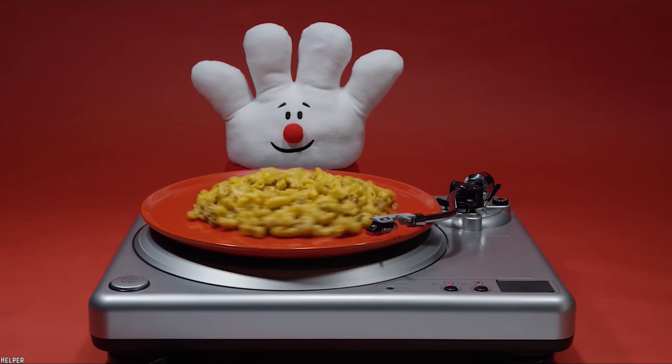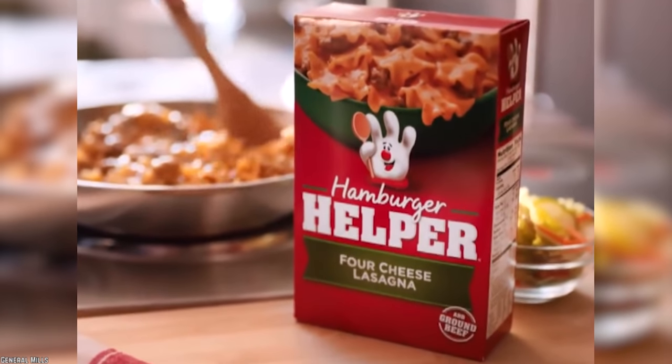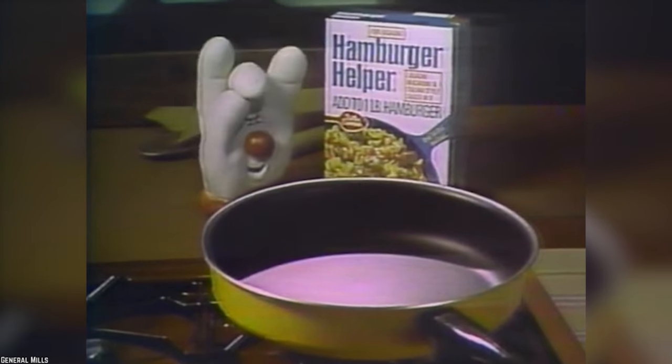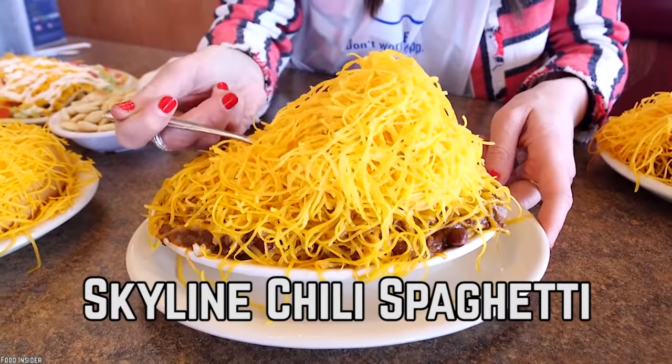On the whole, Hamburger Helper meals are cheap and easy, but almost always never deliver the way the picture on the box promises. Skyline Chili Spaghetti.